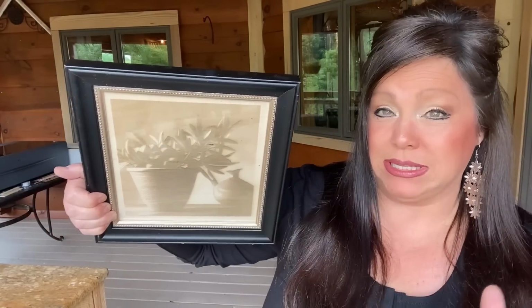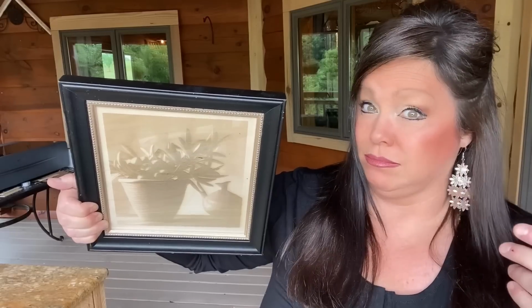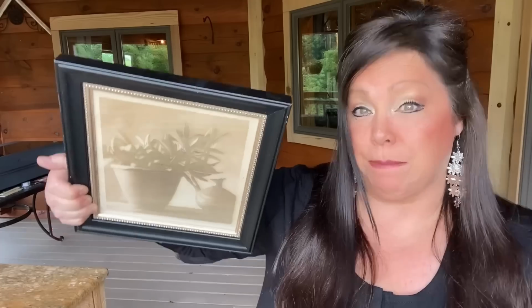So I saved the AI generated image for last. So here we go. Last but not least, my first AI generated artwork. Do I claim this as my artwork, or does the computer claim it? Let me know in the comments below.